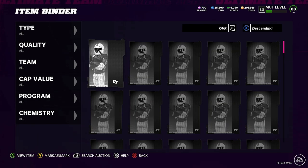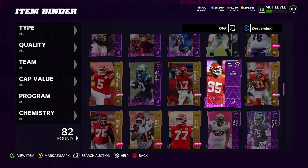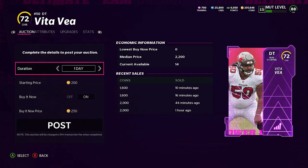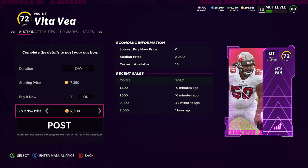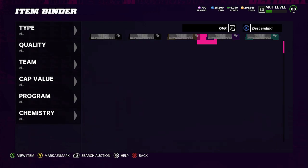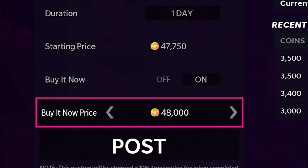I find that the best cards that you don't have to spend too much money to get are the power-up cards, because I noticed the limits on the power-up cards a lot of times are much higher. They always want you to set it to 24 hours, by the way, which is important. Like this here, for some reason, 17K is the max. It really varies. I was noticing some of the higher power-up cards, like I had Curtis Samuel here. He's selling for close to 50.